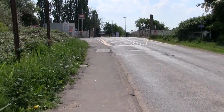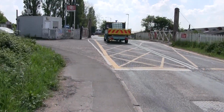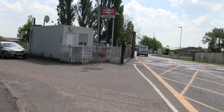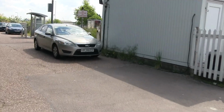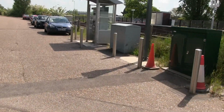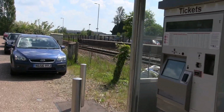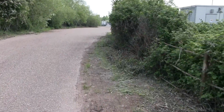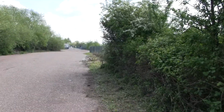So as soon as we get to the platform, I'll stop the view ranger for recording. Oh, semaphore signals as well. Oh my word. It's like a railway museum. Right. Where's the platform? Where's the other platform? Right, well, I was just told it was down here. Platform 2. It is. Quite a stagger is this from one to the other. I thought they're opposite sides of the crossing for a minute, but they're not.